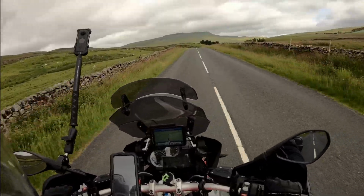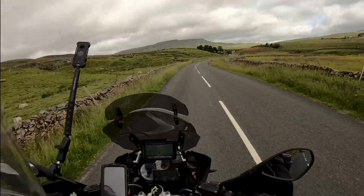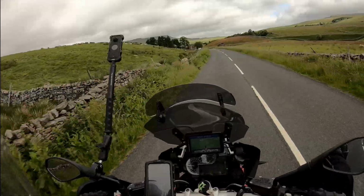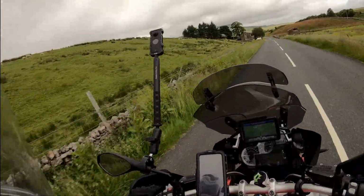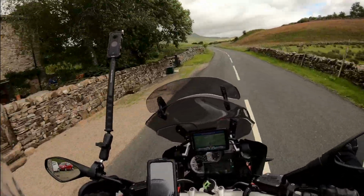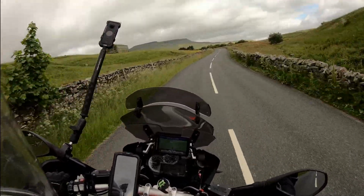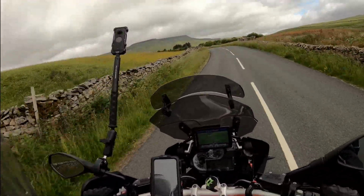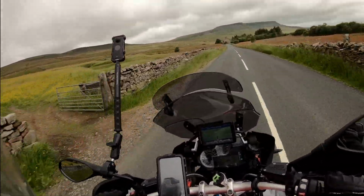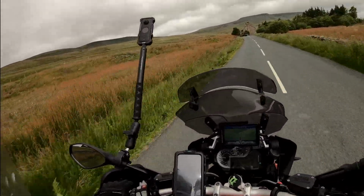So we're heading up to Kirkby Stephen, and then from Kirkby Stephen we're just going to go out of it a little bit and head towards Tan Hill. Up over to Tan Hill, back into Hawes, out of Hawes head towards Ingleton and turn off and go through Dent and then back home.